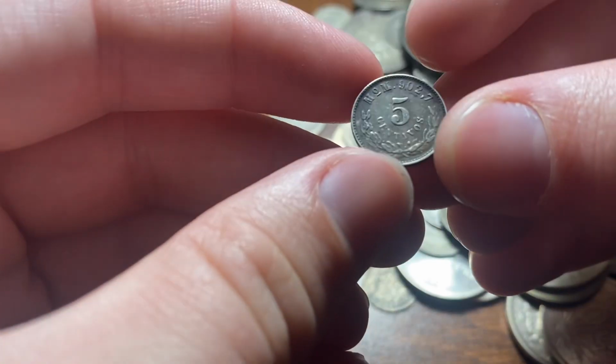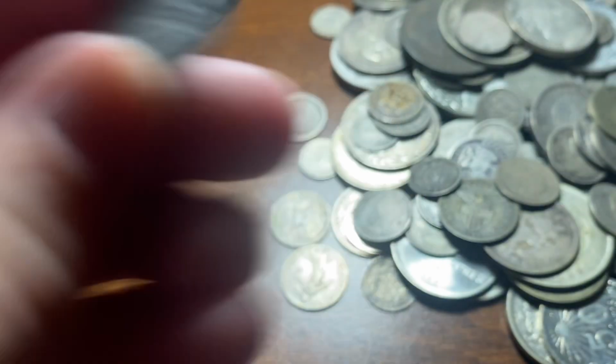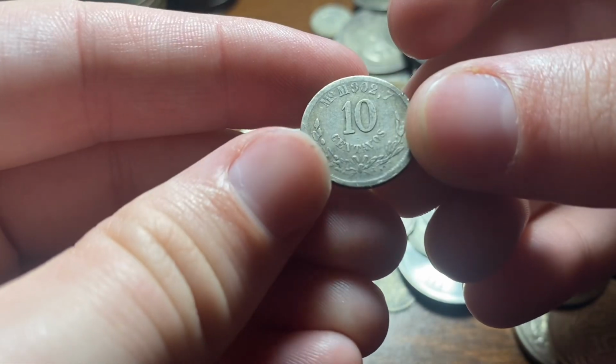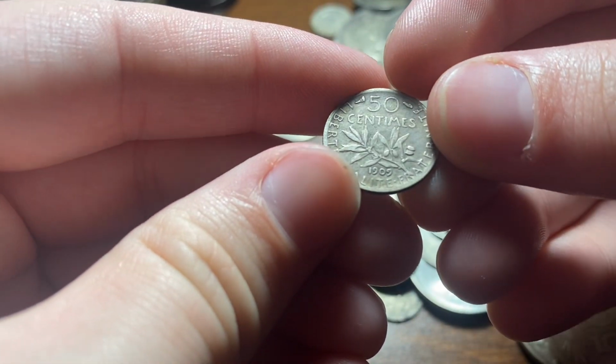We've got 5 centavos from Mexico City, 18, what is that? 1899? Yeah, that's what it says. I thought it was 39 at first. Nope, 1899. And we've got Mexico, 1886, Mexico City 10 centavos, 90% there. We've got France 50 centimes, 1909.